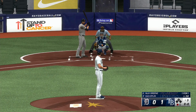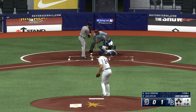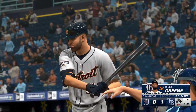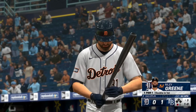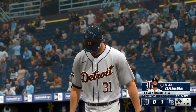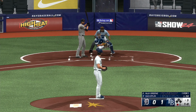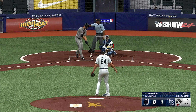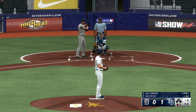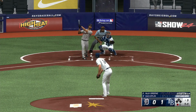Here's Riley Green. Wouldn't chase that time. One ball, no strike. A swing and a miss, and that's strike one. Good late sink on that fastball. Out of the hand, looks so good, and then by the time it gets in the hitting zone, hard to get the barrel to it.